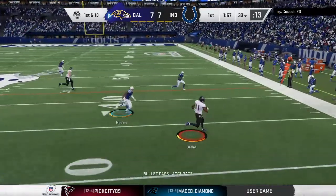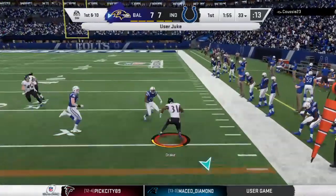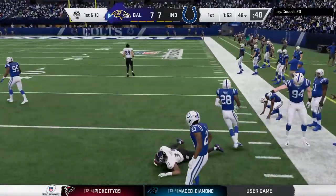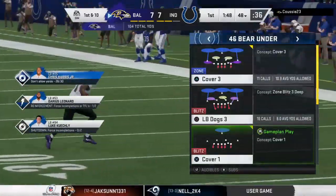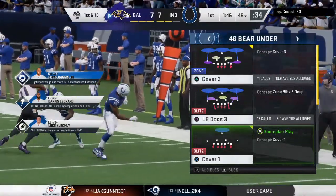Throwing on first down, it's Jackson. It's complete to Drake. And he slips up past the 45 before being tackled. That's good for a Raven first down, 15 yards there. Nice little nifty play for him there.